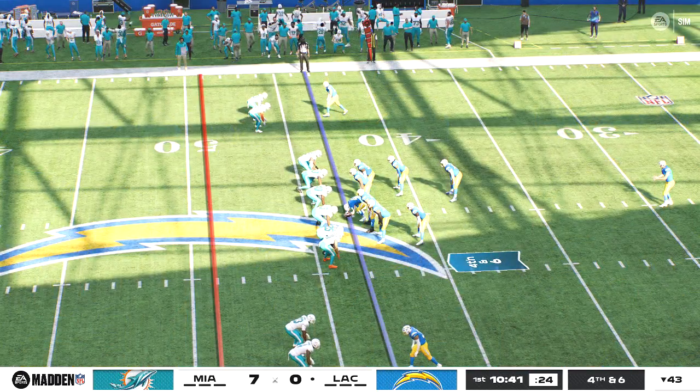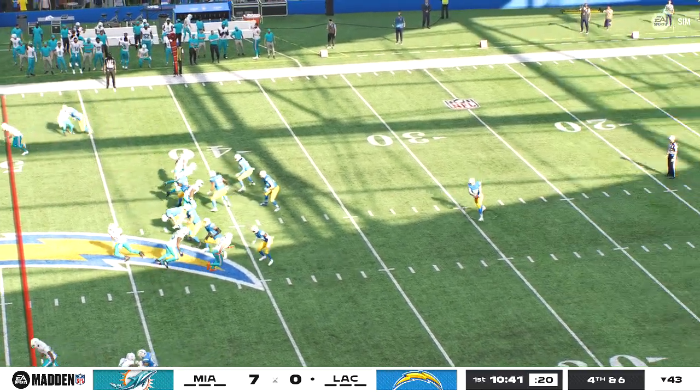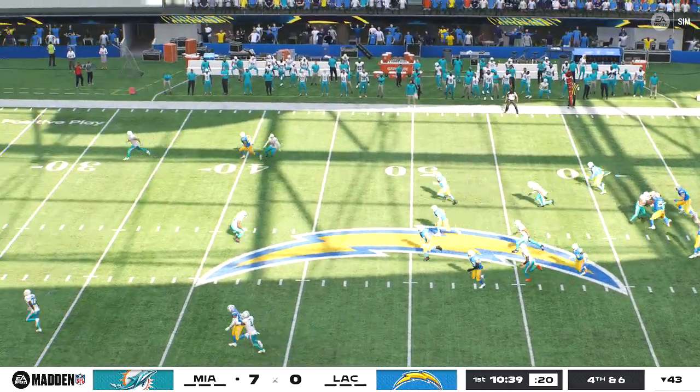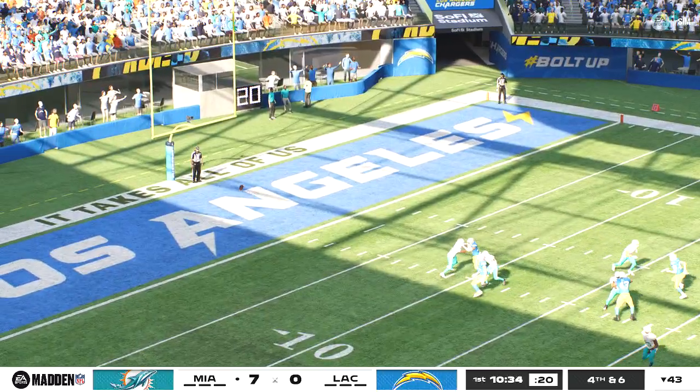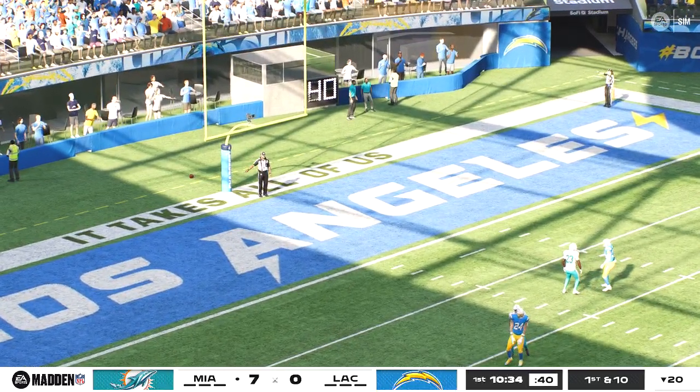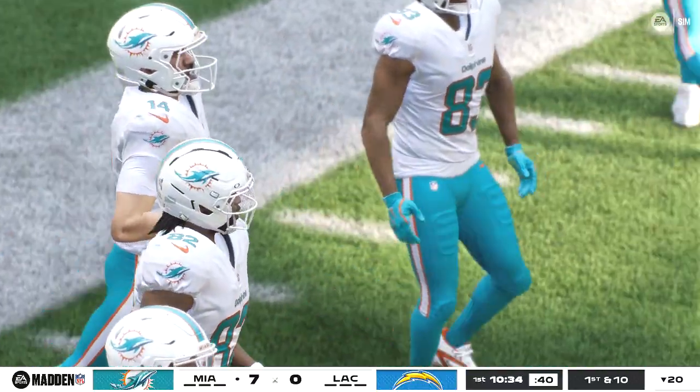On 4th down, out is J.K. Scott to punt for the Chargers. Malik Washington deep for Miami. That one hits at the 3, but goes in the wrong direction for the punter. It turns out to be a touchback.